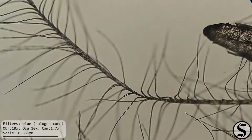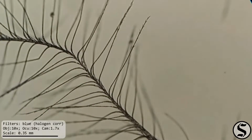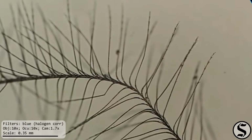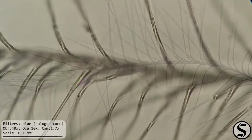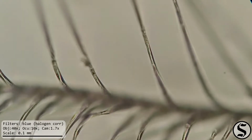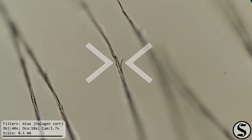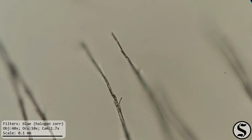Now, this really soft portion of the feather is known as the plumaceous part, and that is from the Latin pluma, for feather, and it's got connotations of softness or showiness. Plumes were often used in decorations. And at high magnification, looking at the barbules, we can see that there are little tiny hooks on them. And these little hooks influence the macro structure of the feather by determining how rigid the formation of those barbules is.